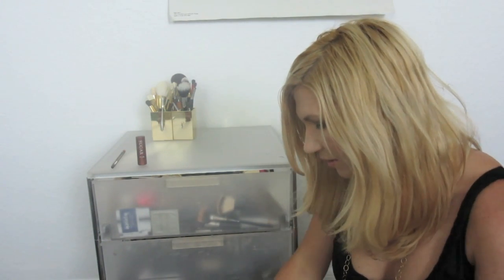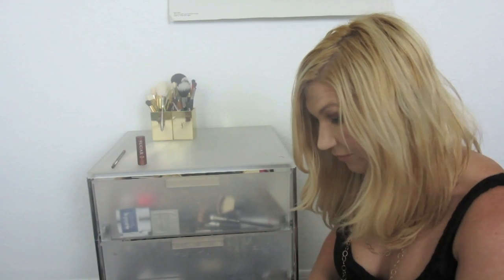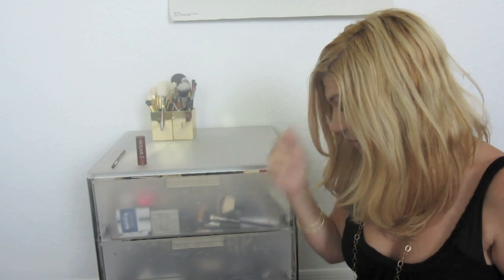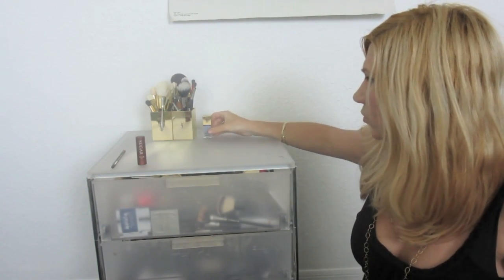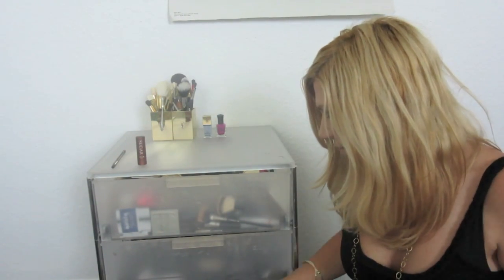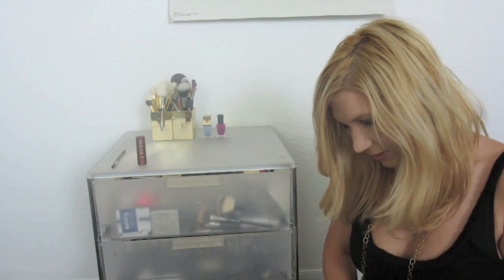Another sample. I have some perfume samples in here. Quite a few perfume samples actually. Random lid. Okay, we're going to try to do this. It's jumbled. I have some random nail polishes in here as well. That's a really pretty color. I've got a lot of glosses. I like glosses.